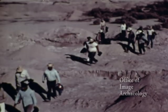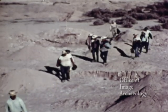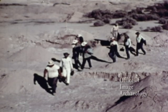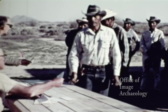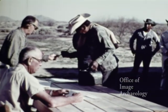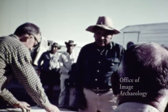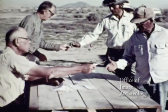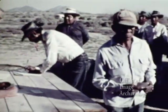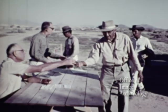We used approximately 30 Pima workers who now live on the Gila River Indian Reservation. They were most cooperative, understanding of our needs, and deeply interested in what they were doing. Payday was eagerly awaited. Here we see Job Hayes, the father of Ira Hayes, who was associated with the Iwo Jima flag-raising incident during World War II.